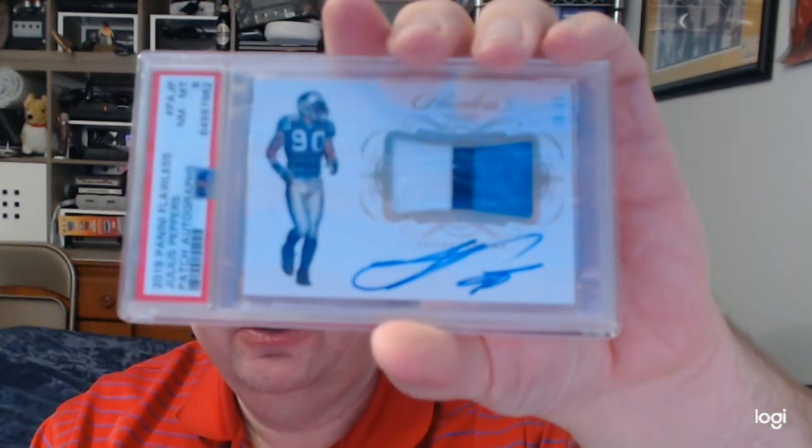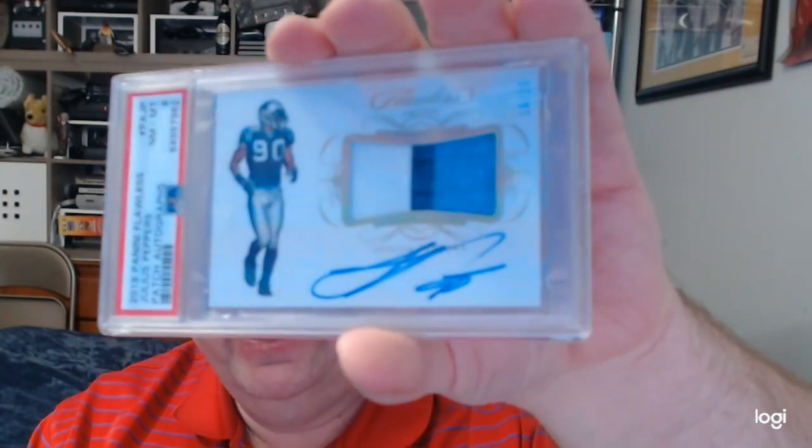Unfortunately, it's player worn. Just the nature of the game. I think he only has one game worn patch, and it's like a Panthers piece, and has a jersey of him in the Packers uniform. So pretty much just gave it away. But this is 2019 Panini Flawless. Nice on card, 3-color game or player worn patch, 10 out of 15. Julius Peppers. So I went ahead and locked him down.